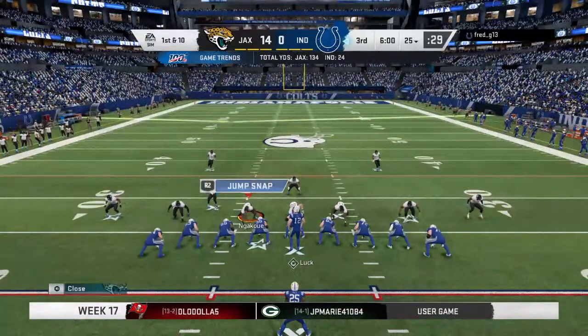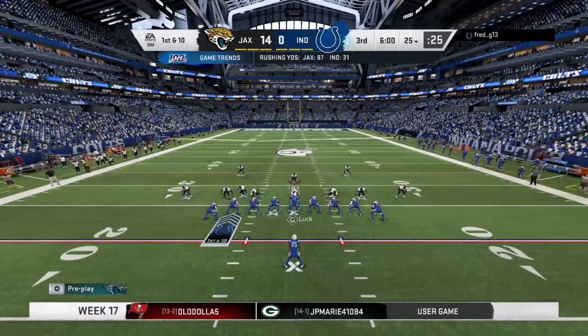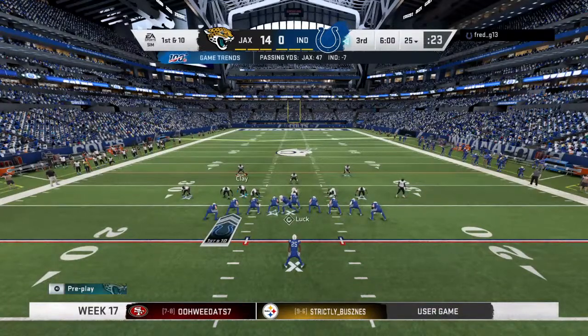The Indy offense at the line and set to go. They come out here with a 0 on the scoreboard. What was said in that locker room? That's what I want to know.